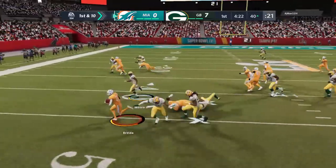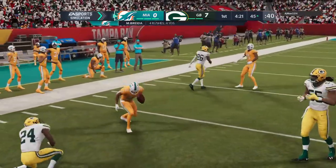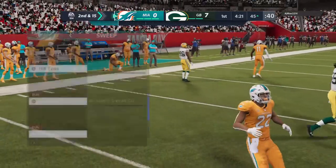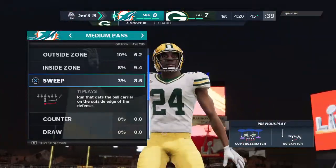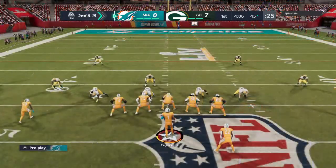On first down, here's Breida. And he'll lose yardage on the play back at the 45-yard line. So a loss of 5, and it'll be second down. Plays like we just saw there, that's why they're up right now.